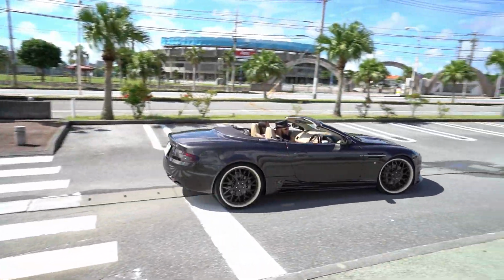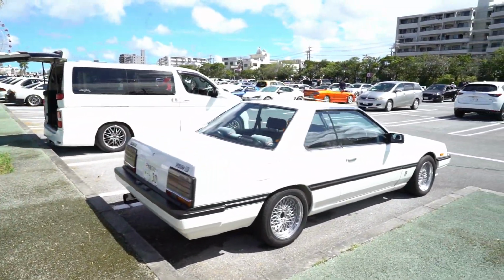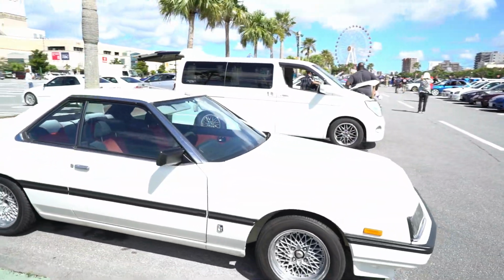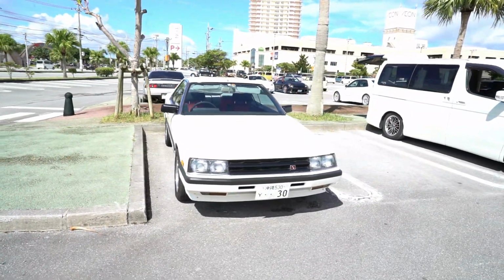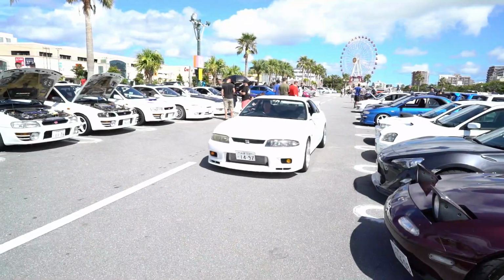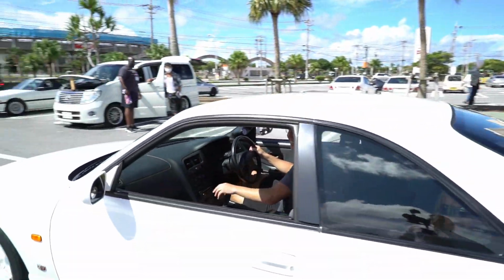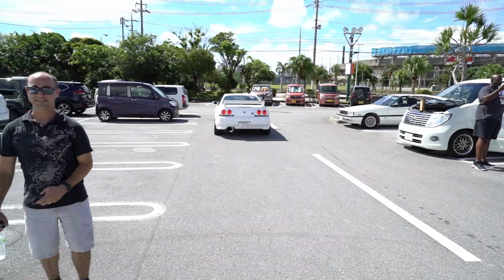What's up, dude? Aston Martin. Okay, so I'm just casually walking by this R30 Skyline. What's wrong with me? Man, that is badass. Whew, that's so cool. What's up, Justin? Man, that car needs a feature as well.